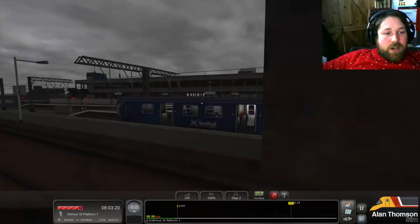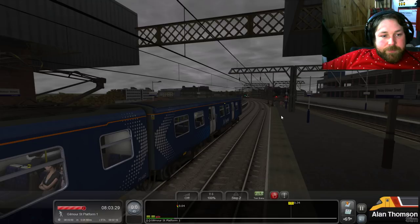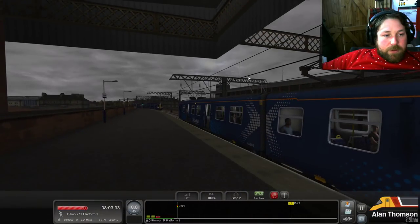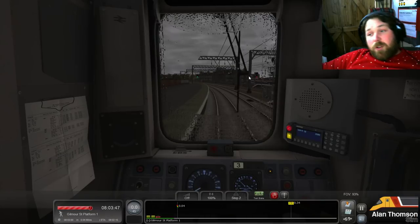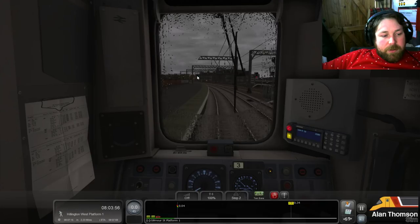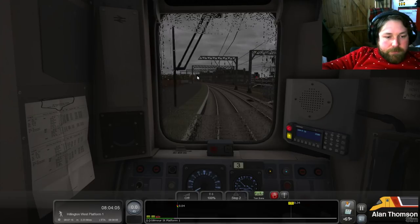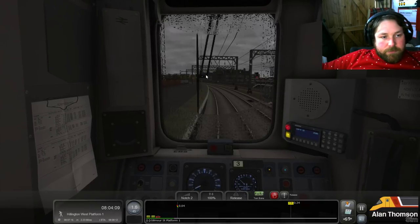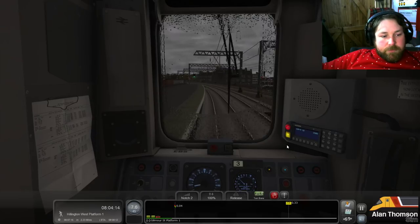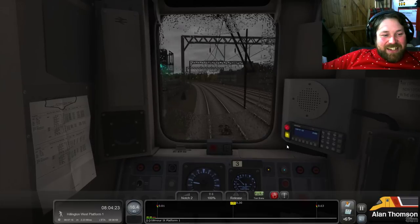I can hear a 380. And of course, when we're talking about old school stuff, the 380 was, of course, one of the OGs of Rail Sim DLC as well. Fair old stop there. Still a bit slippy there. Let's go for notch two.